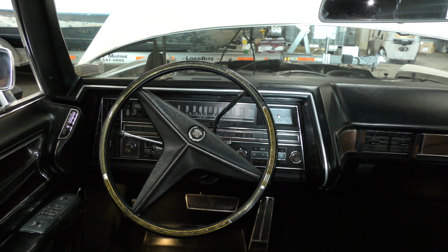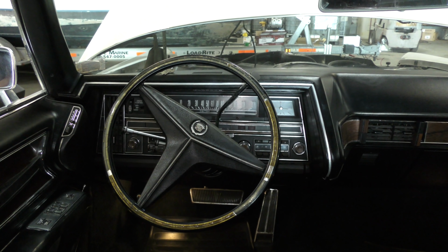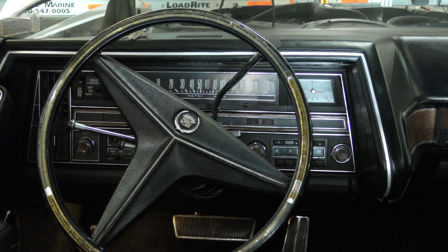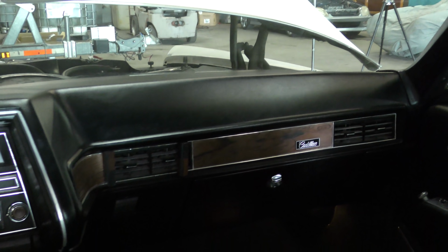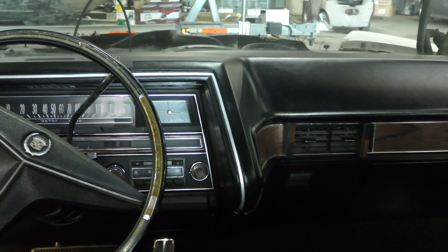It's very nice. You actually squeeze that wood trim that's on the steering wheel and that would blow the horn. Most of these cars, that is deteriorated by now, and as you can see here, it's the same. I don't know that anyone even rebuilds those or even offers a service to redo them. Maybe they do, I'm not sure. So that is only one of two flaws in this interior. The other flaw being the clock doesn't work.